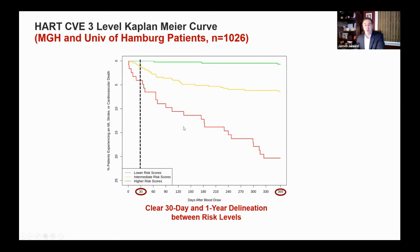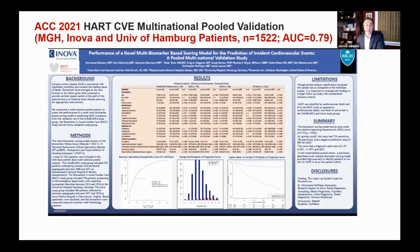So you get both an early risk stratification that can clearly last all the way out to a year's follow-up. We've subsequently gone and validated these results in an external cohort, as I've already said, showing once again a really quite remarkable performance.